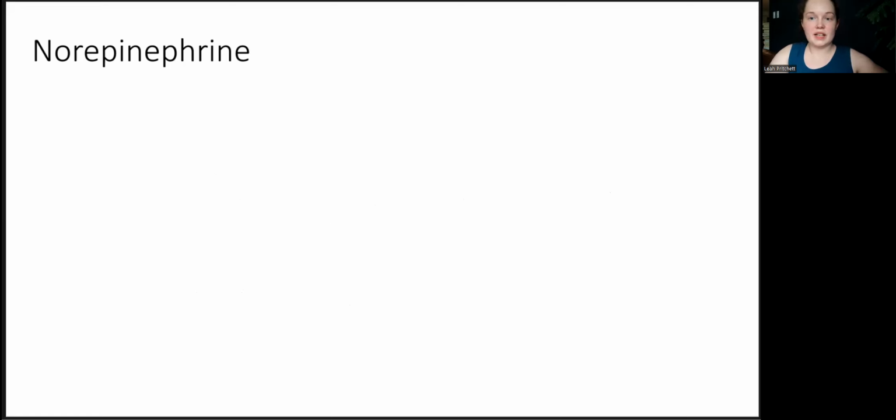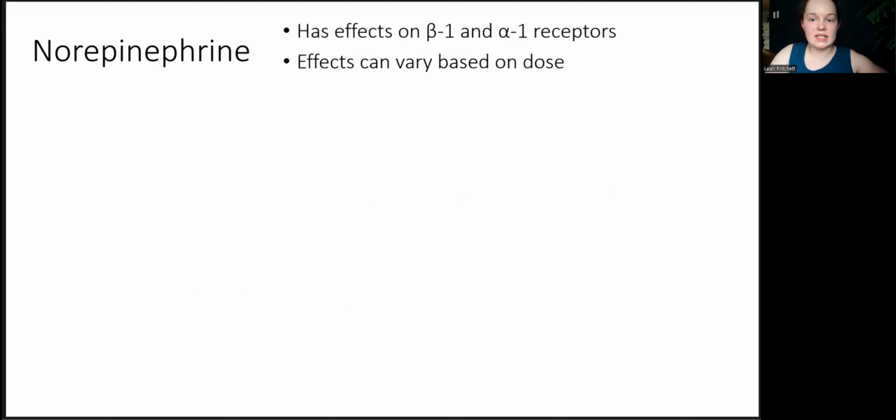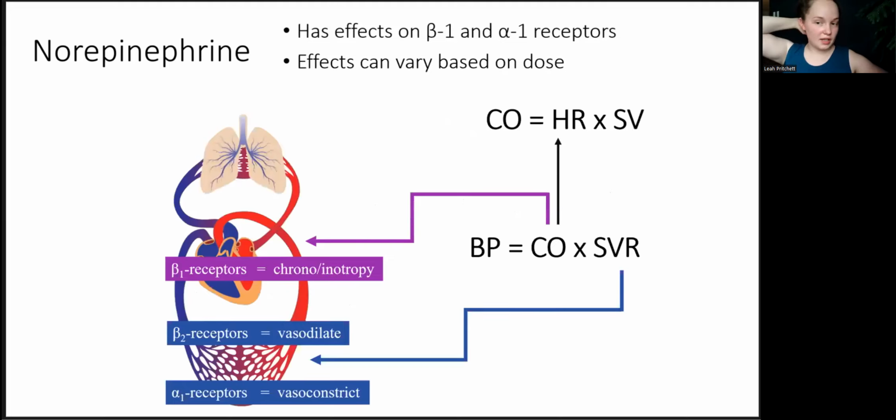So norepinephrine exerts its main effects on the alpha-1 and beta-1 receptors. The alpha-1 receptor stimulation is the most prominent effect of norepinephrine. We know that when you start norepinephrine, you're getting that really strong squeeze on the peripheral vasculature to raise the SVR. And in addition, similarly to epinephrine, the beta-1 receptor stimulation promotes a higher heart rate and stronger contractility of the heart, to result in a higher cardiac output.